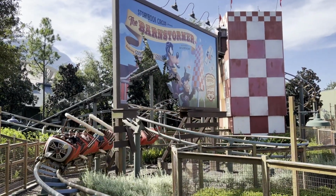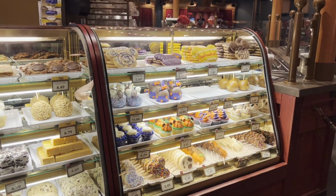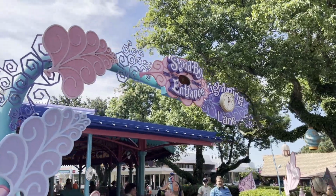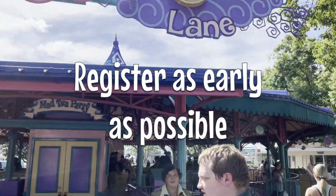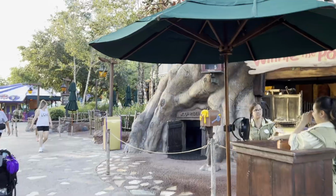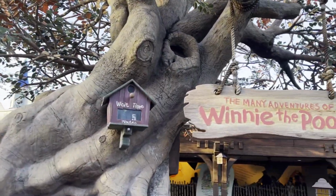So the earliest you can register is 30 days before the last day of your trip, and the latest you can pre-register online is 2 days before your trip. I would highly recommend trying to do this as early as possible to get the best options for those ride pre-selections. So to register, you just go on the website and you chat virtually with a cast member.